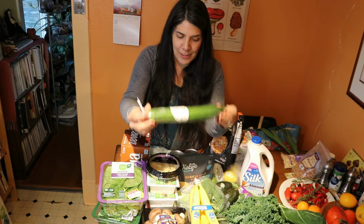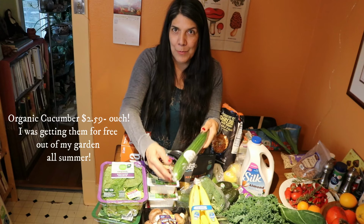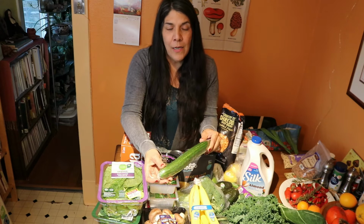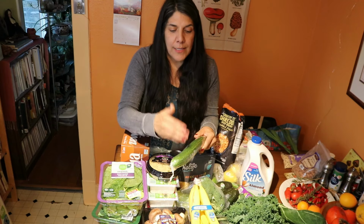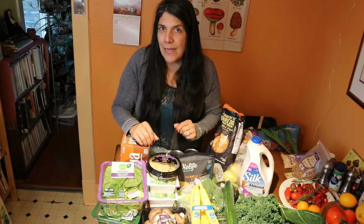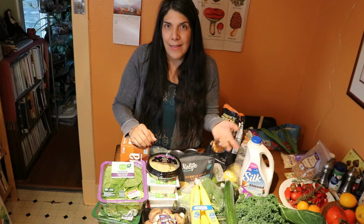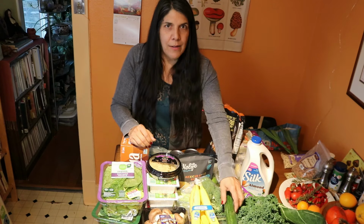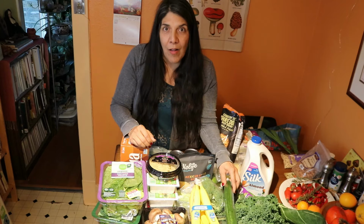I've got some more veggies here. Cucumber, because cucumber is another one of my absolute favorite veggies, and I not only like to put it in salad, but I like to just slice it up and put a little bit of vinegar and salt on it for a mid-afternoon snack, or just a snack as I'm cooking other food if I'm hungry. You know, I just try to fill up a little bit on something healthy.